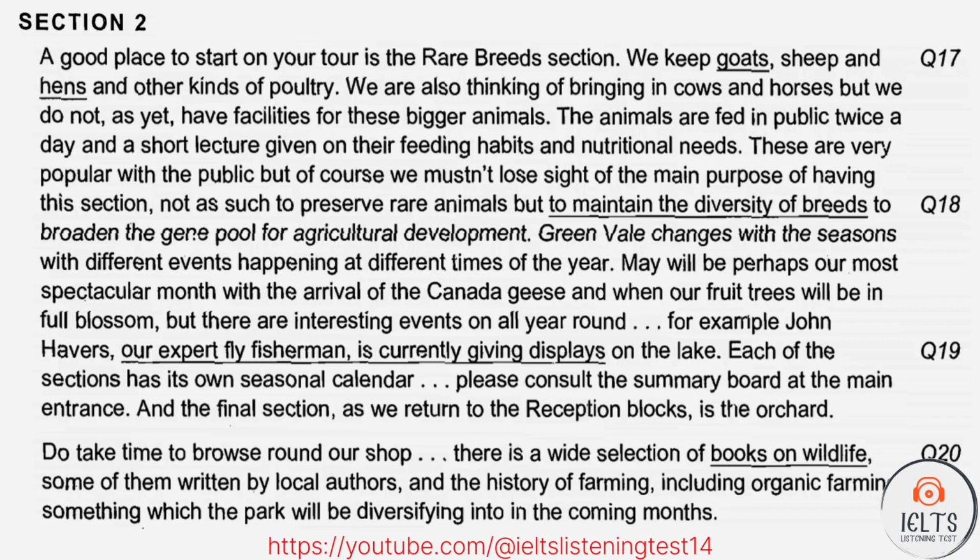And the final section, as we return to the reception blocks, is the orchard. Do take time to browse round our shop. There's a wide selection of books on wildlife, some of them written by local authors, and the history of farming, including organic farming, something which the park will be diversifying into in the coming months.